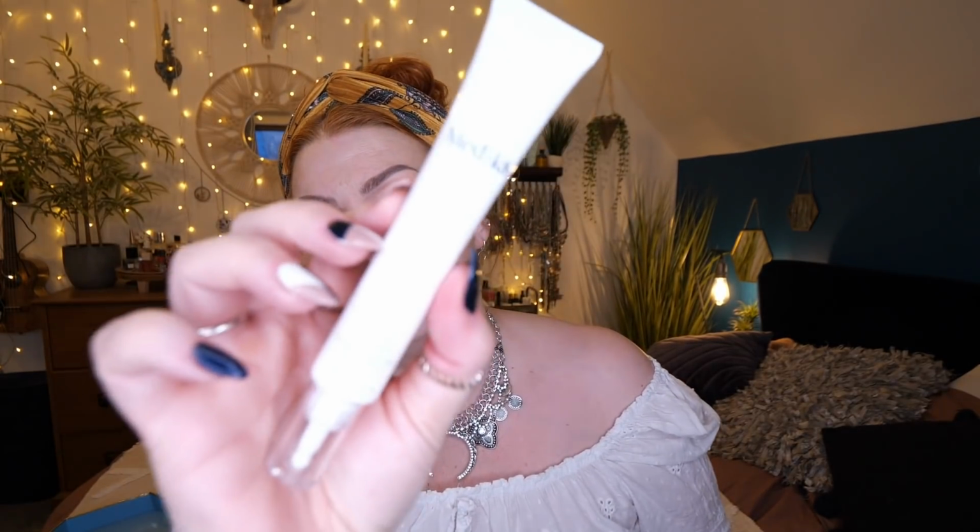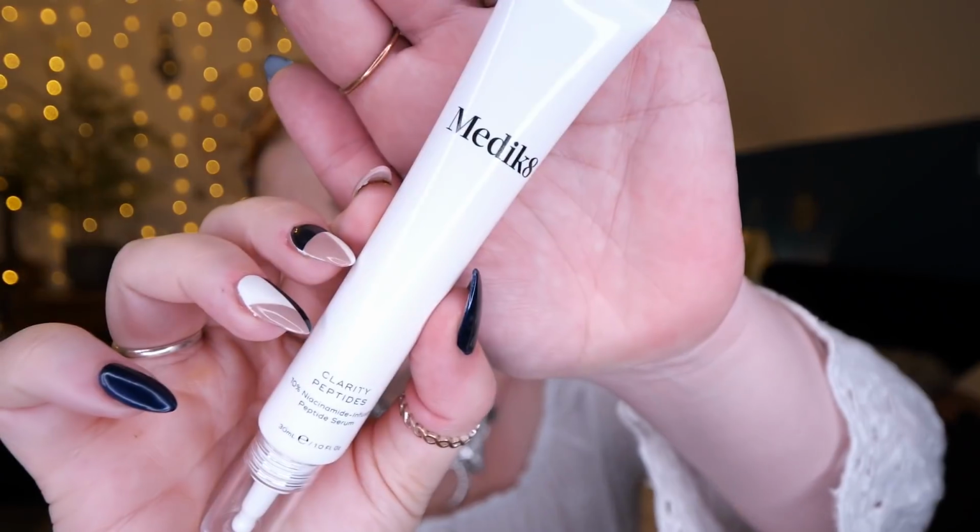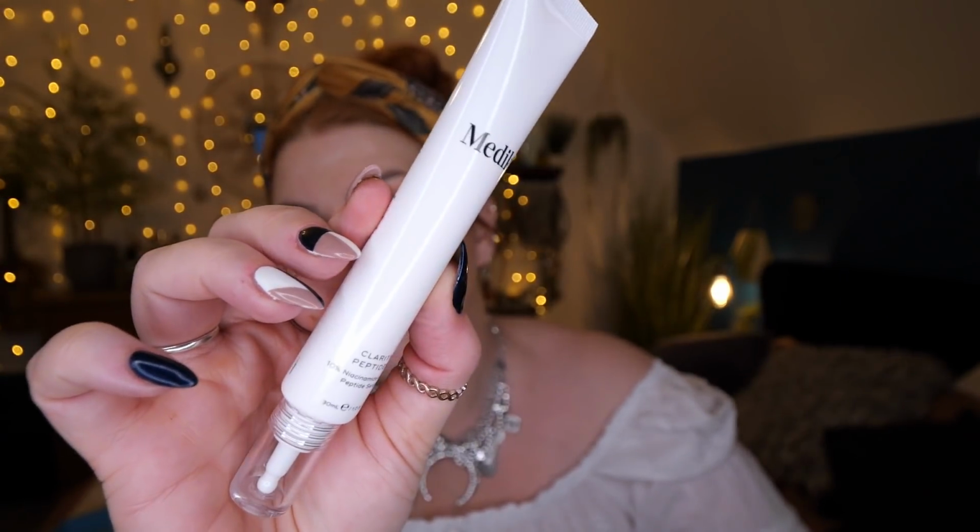So there's that. Next we've got a product by Medik8. This is a Clarity Peptides 10% niacinamide infused peptide serum, and there's 30 mils here. Can you see there? A nourishing formula absorbs instantly into your skin and boosts the lit from within glow that we all crave. It leaves your skin visibly smoother and perfected when you need it most.